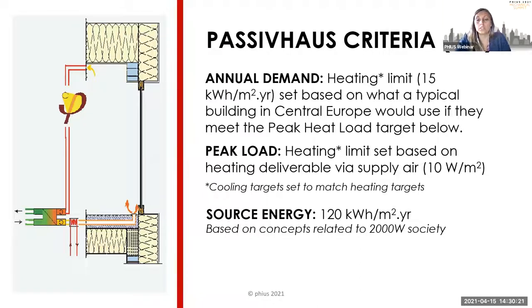Source energy was set essentially based on concepts around the 2000 watt society. I don't know a lot of detail on that. And then there's an air tightness limit set, a volumetric one, so an air changes per hour limit.